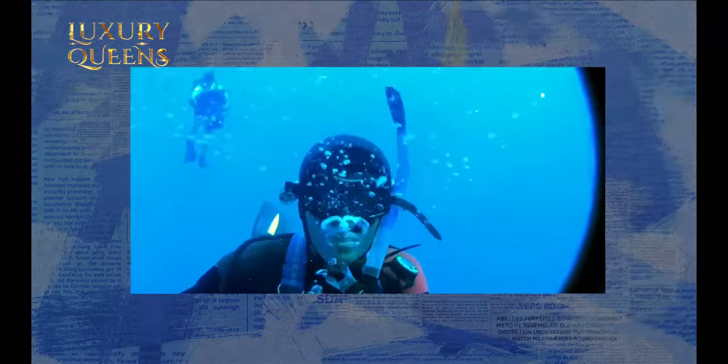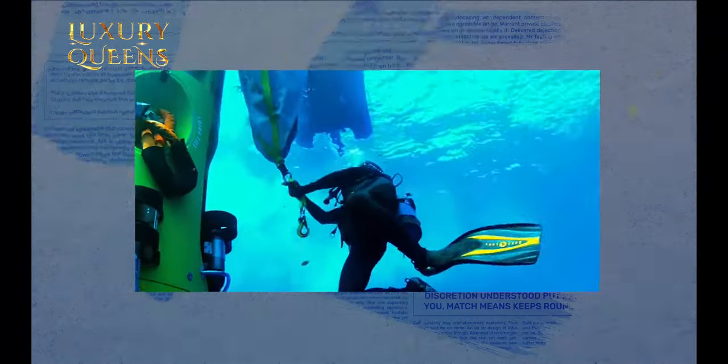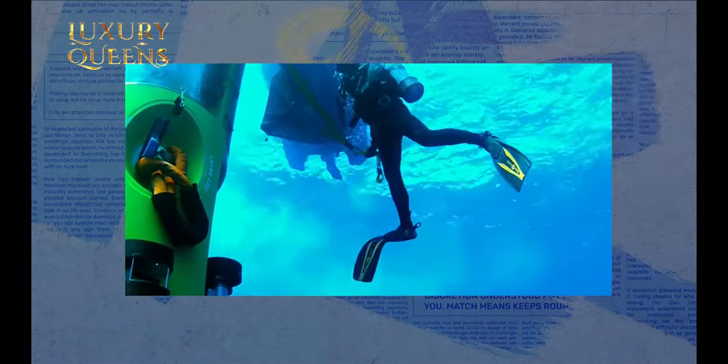Picture this. 2 hours and 37 minutes after setting off, Cameron and his crew reached the deepest depths of the ocean, a monumental achievement that had only been accomplished once before in history. It was a momentous occasion, showcasing humanity's thirst for exploration and pushing the boundaries of what we thought possible.